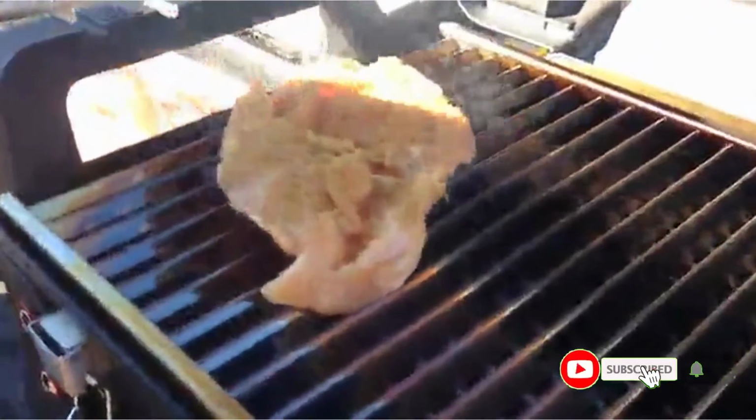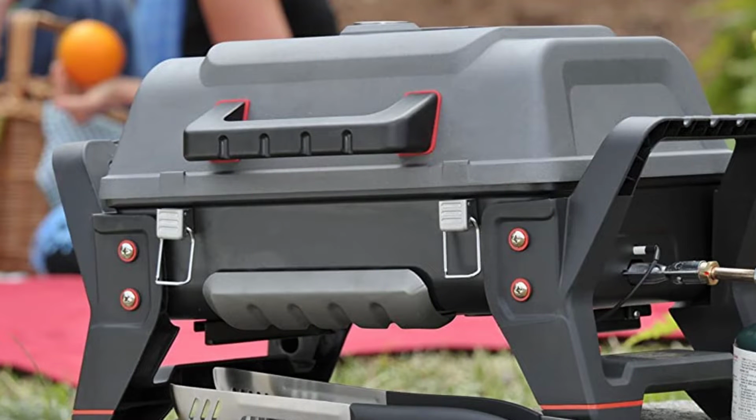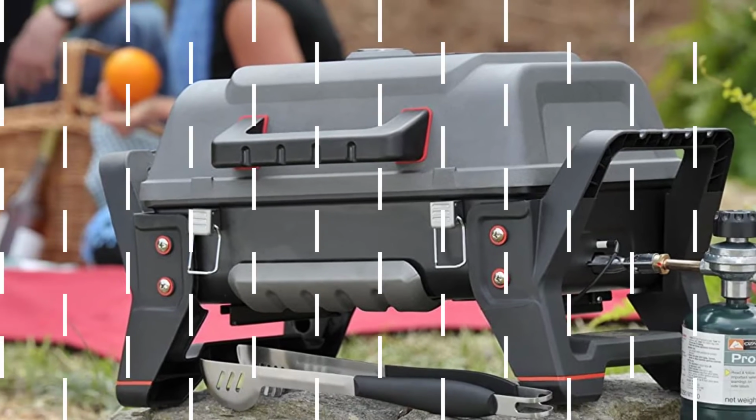Positive side of this product. Designed for on-the-go grilling, perfect for tailgating, camping or the beach. True infrared cooking system eliminates flare-ups. High-impact frame with legs and carry handles. Cast aluminum firebox and lid with stainless steel latches.